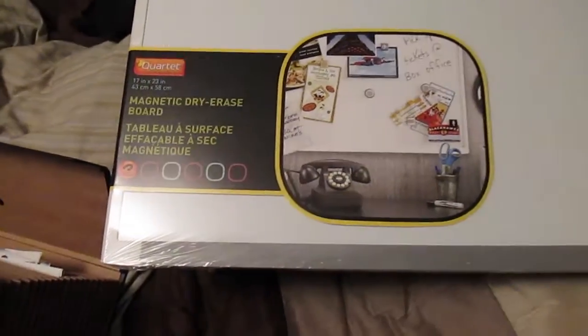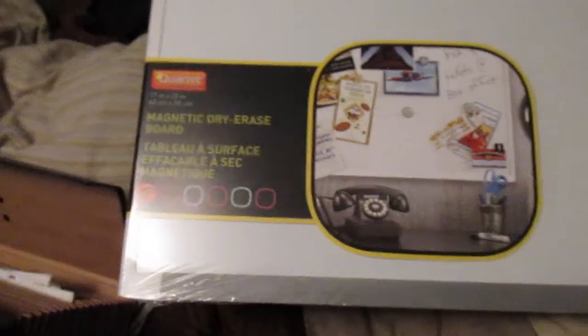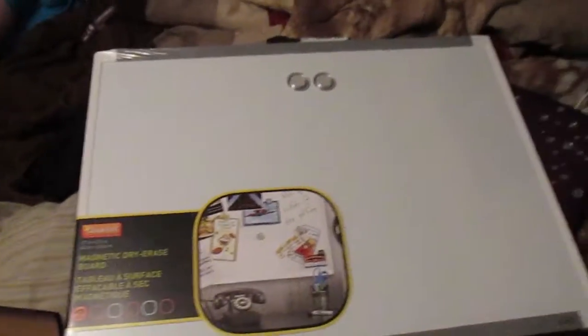Just look what we got at Walmart. We got a magic erase, dry erase board, whatever you call this. Woo! It's huge, eh? Pretty big. And then we got a file folder.